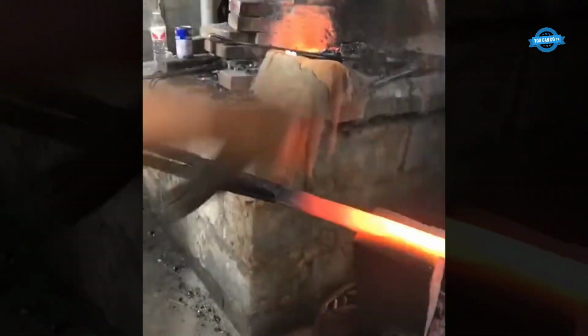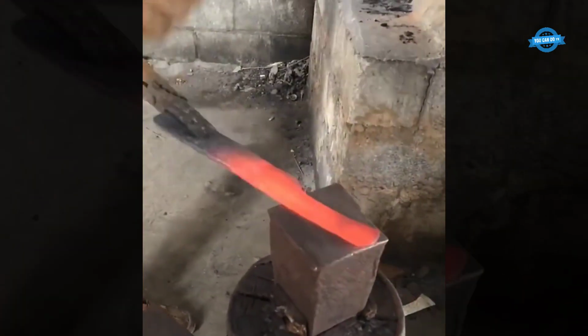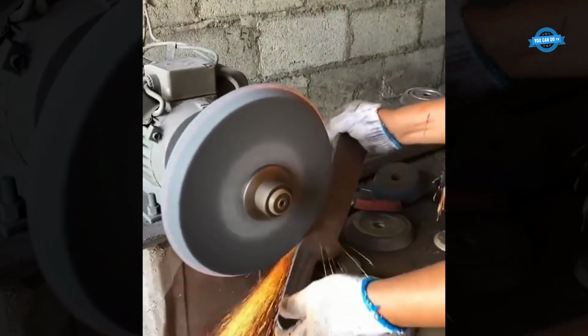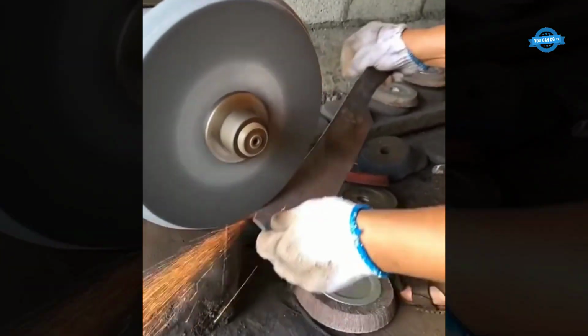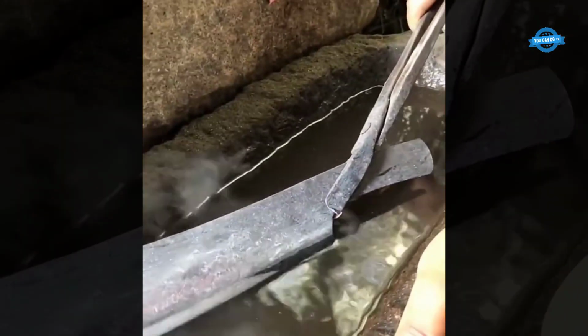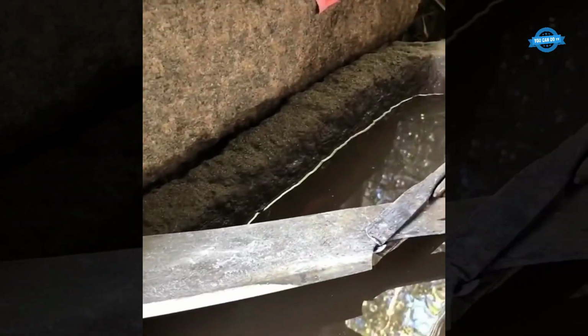After the initial forging with a hammer, further refine the knife shape and details using hand forging techniques. Employ hammers, tongs, and anvils to carefully manipulate the heated metal and achieve the desired design. Grinding is essential for refining the shape, thickness, and edge geometry of the knife. Heat the knife to a critical temperature and then quickly quench it in water to harden the metal. This step contributes to enhancing the knife's hardness and overall strength.